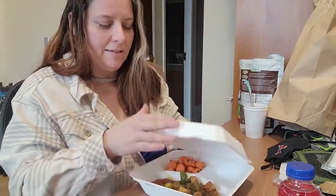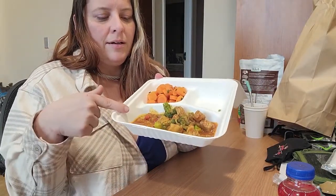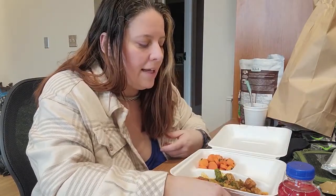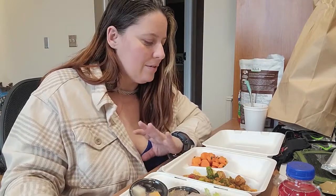And for dinner, we've got pork and broccoli and some carrots. There was rice, but I just didn't feel like the rice. So again, doesn't look too bad, especially compared to some of the other people's isolation that I've seen, where it was literally frozen TV dinners or just sandwiches. So yeah, bon appetit.